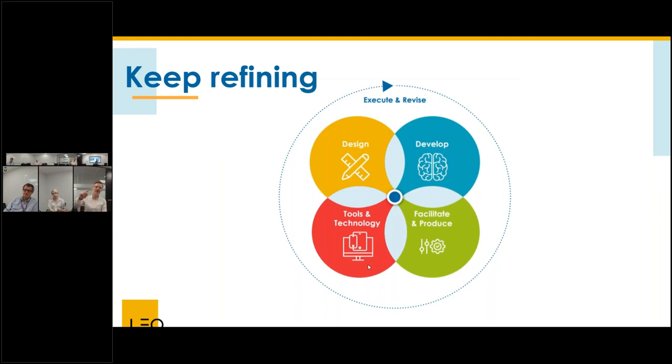Once you've delivered it once and you've had the jitters, usually within the first part of the session, something goes wrong. Don't panic. It happens to everybody. But then think about what it is about the design or the technologies that I've got to be able to change out and make it better for the participants next time.